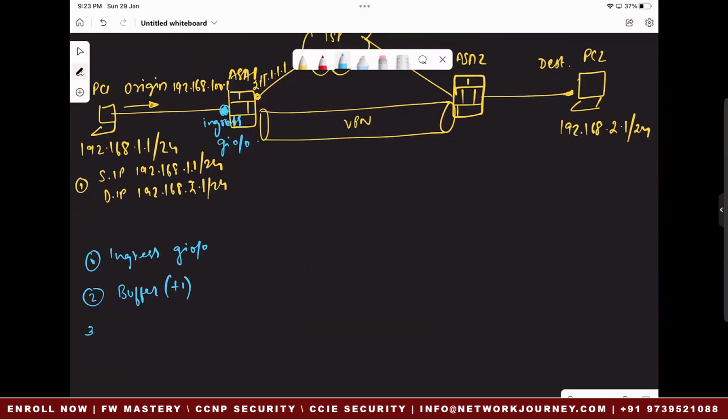The third step is the connection table. The connection table is nothing but the stateful feature of a firewall. We discussed this yesterday. Is this a new connection or an existing connection? If it's a new connection, it will build the connection table and then go to the next step. If the connection is already built, it will bypass a couple of steps and get into the next.